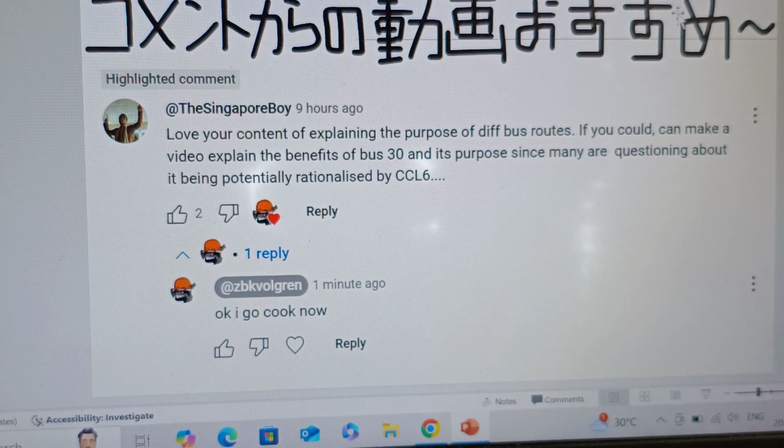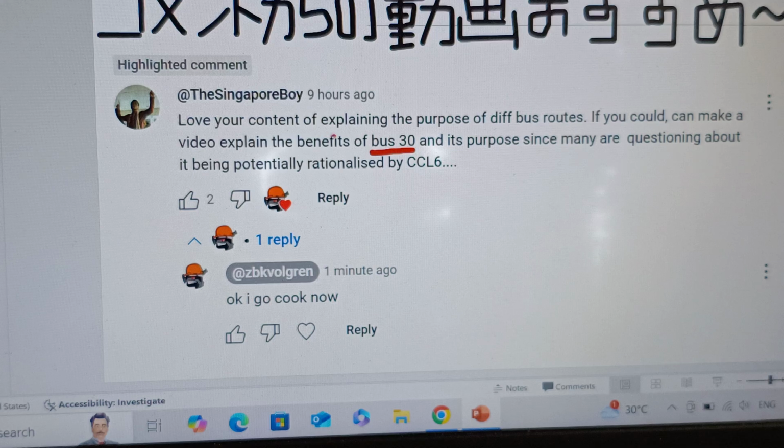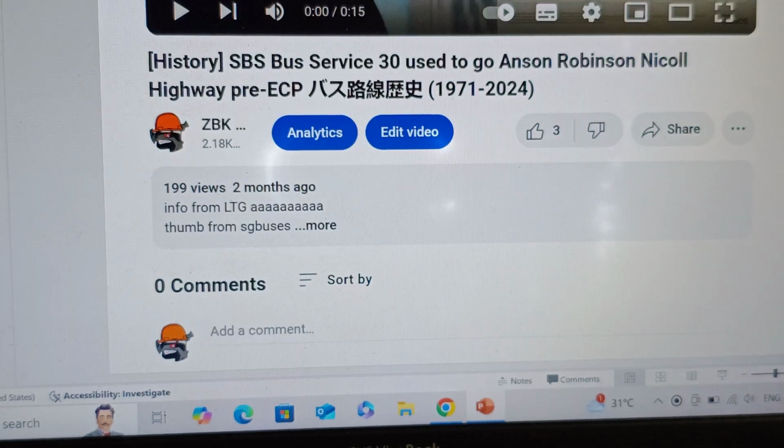視聴者の提案をいただいてありがとうございます。今回の解説動画についてバス30を説明します。将来地下鉄開業のため区間廃止になっちゃうかもしれない。区間廃止の恐れがある。So I've actually made a video about this topic a while ago, but today I'm just gonna summarize it and probably explain some things that I did not manage to explain in the previous video.